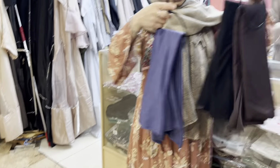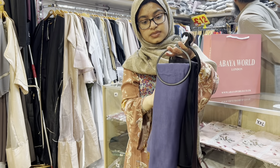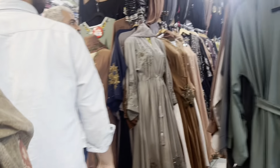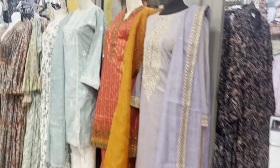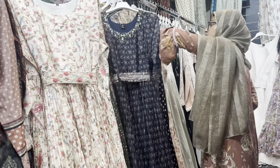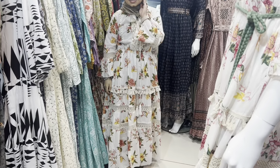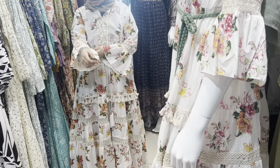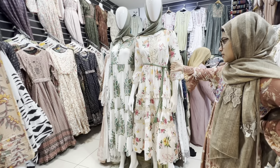I got these three jewelry. Still have 54. Brown, black, and blue. Okay, I'm not interested. $25. Okay, so this is the dress I got. Right.